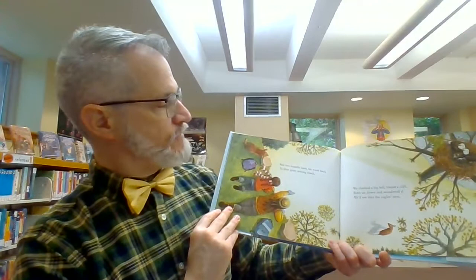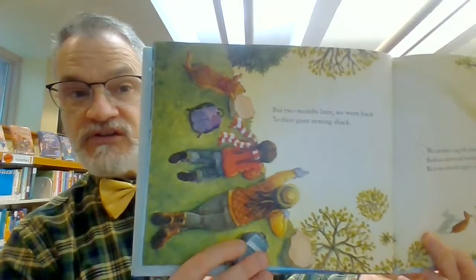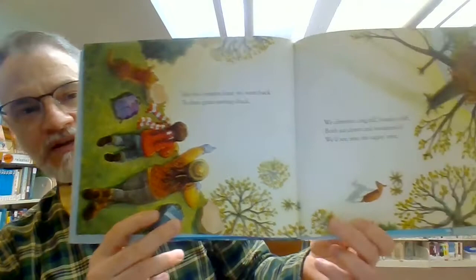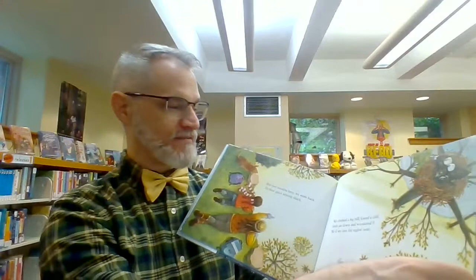But two months later, we went back to their giant nesting shack. We climbed a big hill, found a cliff, both sat down and wondered if we'd see into the eagle's nest. Before we look in the eagle's nest, what time of year is it now? What comes after winter? Spring. Let's take a look in the nest. What do you see? I see the eagles and some little baby eagles. Cool. And there they were, a perfect guess.